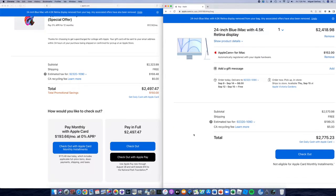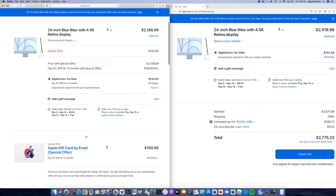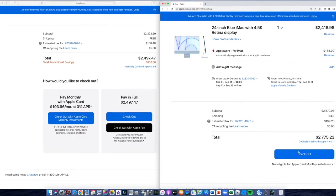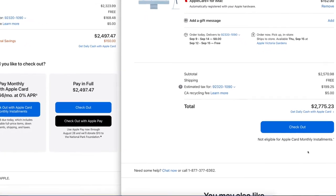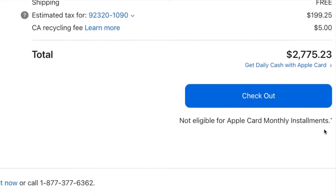Guys, this is where I'm completely disappointed with Apple. Check this out. For the education site, you are able to use the Apple Card monthly installment program. With that, I'll be able to use their 0% 12-month financing. With this one, you are obligated to pay in full, not eligible for Apple Card monthly installment.